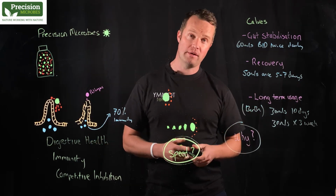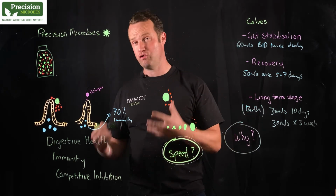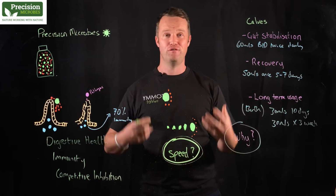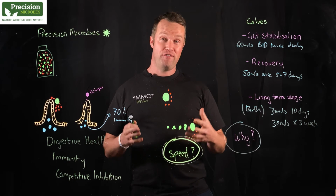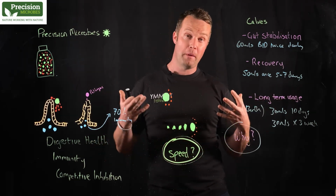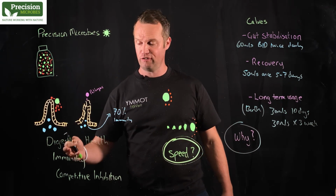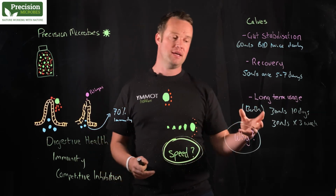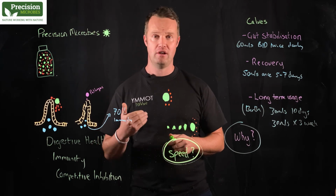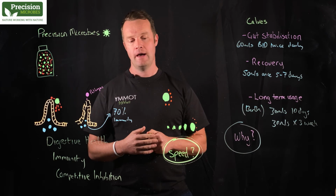So why do we use products like this? Well, obviously we need to be stabilizing the gut, and this is an incredibly effective product there. Obviously, to give calves something to help them recover, and this is a visual product, you'll see. This is what the farmers and vets are seeing. They're seeing the calves improve. And then long-term usage is about improving their gut health. And we think about the microbiome playing a key role in digestive health, immunity and competitive inhibition. This makes sense. Again, we're trying to reduce antibiotic usage. This is giving a tool to vets in their armory to really make a difference on farms with their clients.